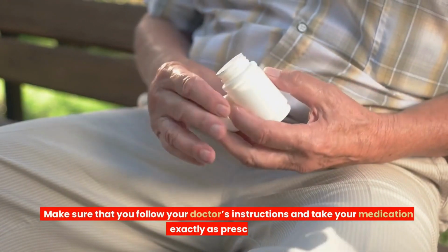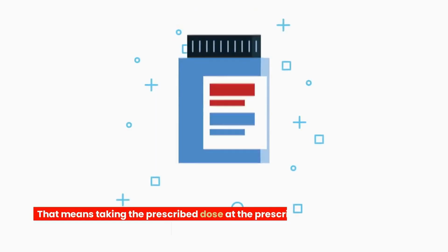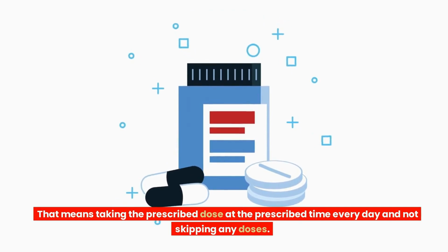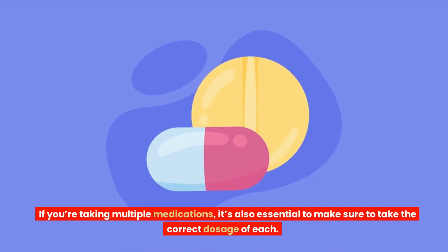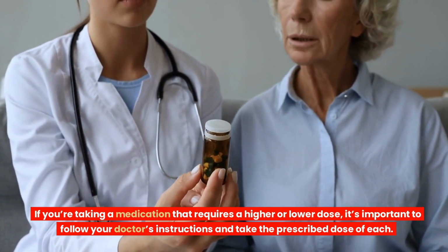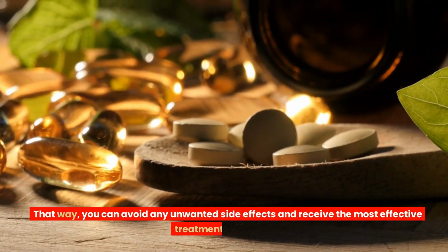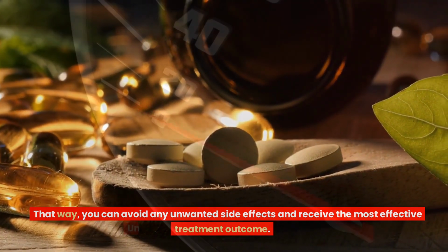Make sure that you follow your doctor's instructions and take your medication exactly as prescribed. That means taking the prescribed dose at the prescribed time every day and not skipping any doses. If you're taking multiple medications, it's also essential to make sure to take the correct dosage of each. If you're taking a medication that requires a higher or lower dose, it's important to follow your doctor's instructions and take the prescribed dose of each. That way, you can avoid any unwanted side effects and receive the most effective treatment outcome.